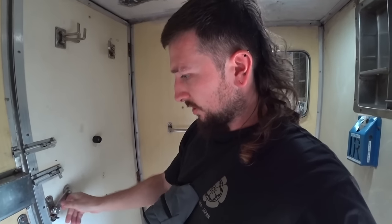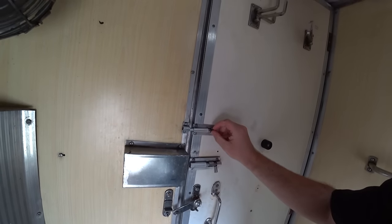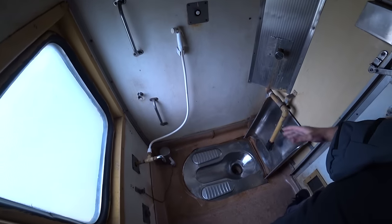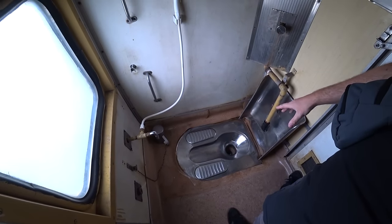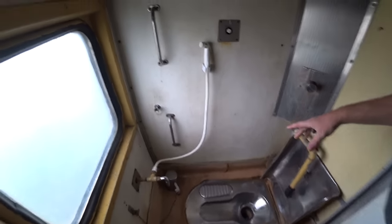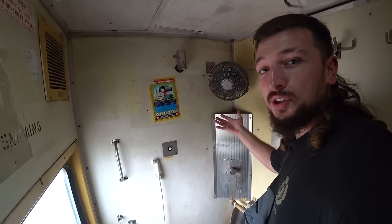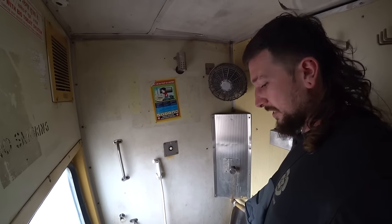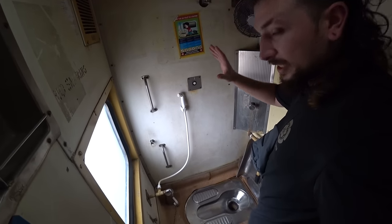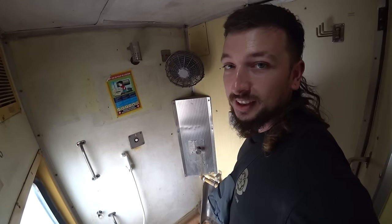So I can shut the door. How the hell do you shut the door? Right, there we go, we've got a latch. Am I going to get locked in this Indian toilet forever? Anyway, I'll just show you the toilet. Here she is, squatter on the floor. Got a handle maybe to try and not fall over. And then we've got a little bucket of water to wash your hands. Do your business. Got a fan to keep you cool while you're having a poo. Probably the worst train toilet we've seen in the world so far, but at least there is a toilet, so can we complain?